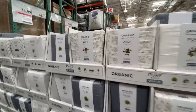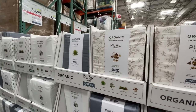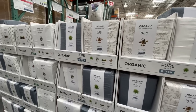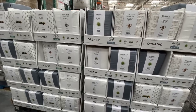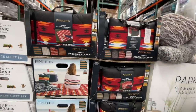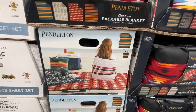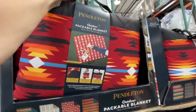But before we get there, they have these 300 thread 6-piece sheet sets. And these are on sale for $35, normally $45. The king set is $45, normally $55, and I just think the prints are classic and beautiful. Oh my gosh, speaking of classic and beautiful, a packable blanket. Everyone loves to go on picnics, and oh, she's at the beach, actually. Wait, does it come with like this? It folds up into a purse. How fun is that?